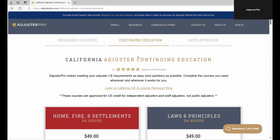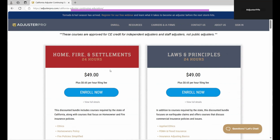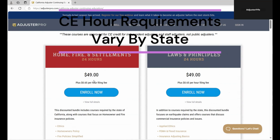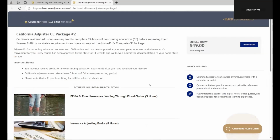So when you click continuing education, it's going to list now. Typically, there are 24 hours that's needed in order to maintain your license. And so, as you can see here, they have two packages that are available. The cost is minimal, $49. And I'm just going to click view full details so that you can see everything that's included in the package. And it's going to tell you here some important notes.